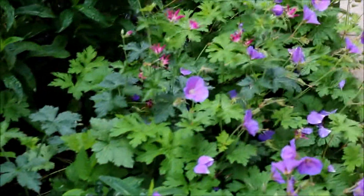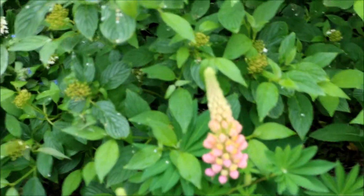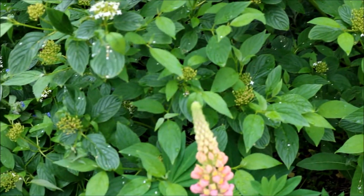We've got some more hardy geraniums. They're doing a great job, just overflowing the path and softening it. That's what you want in gardening. And we've got some lupins. They've been in a while. They just self-sow, they self-seed and do their own thing. And we've got a purple one there.